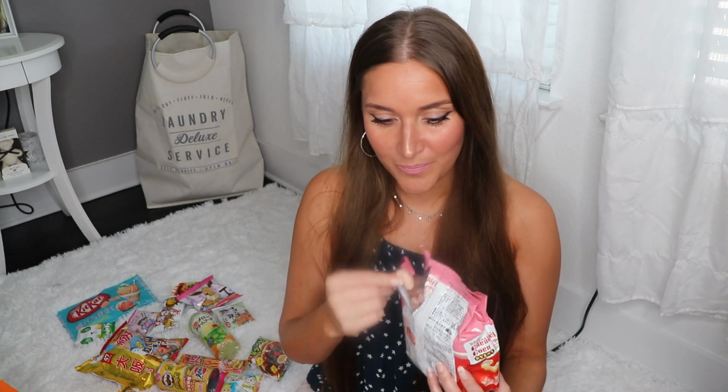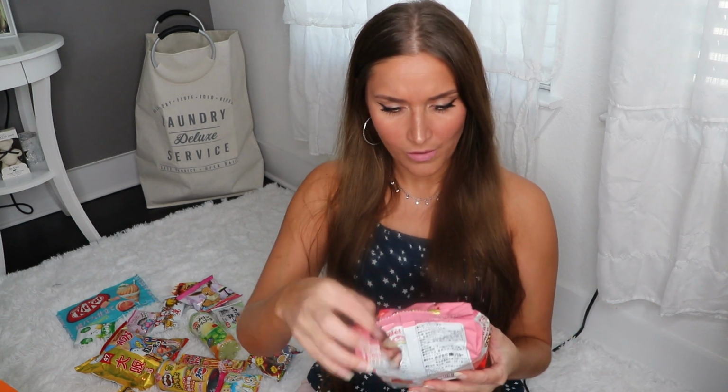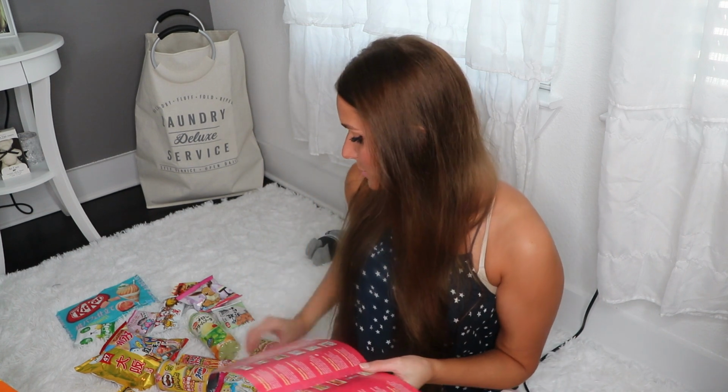This does not taste like any caramel corn or caramel popcorn or anything that I've ever had. This is actually lightly sweet, and there's a little hint of strawberry. Am I crazy? This is really good. But I better slow down because I have a lot of other things to try. It's delicious. You know what? I should try all the sweet stuff first before I get to the salty, because that would just be creepy.